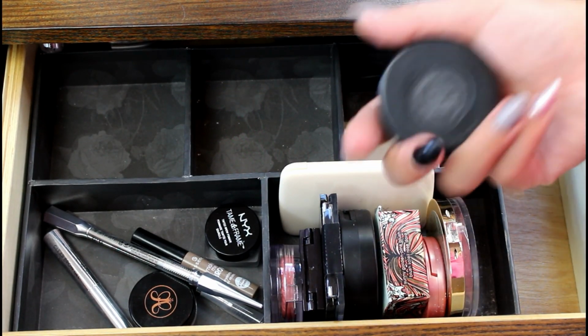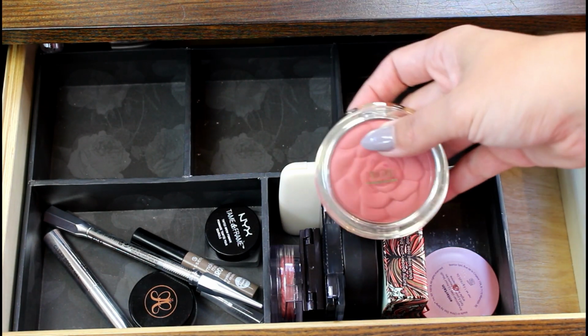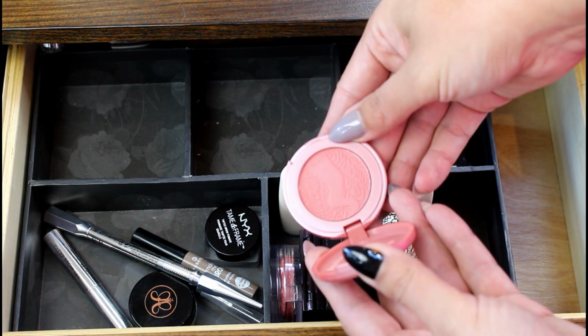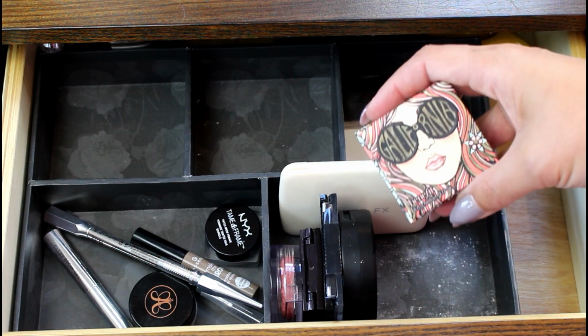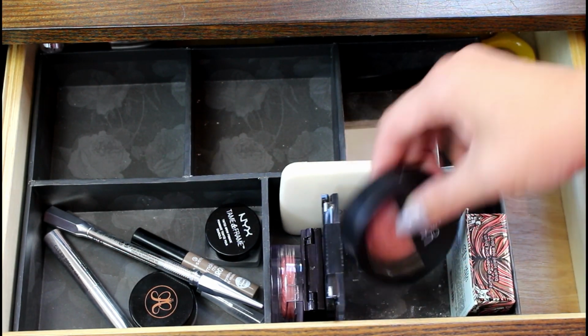MAC Cheeky Bits, that can go back. This Milani one in American Beauty Rose, like that a lot, that can go back. Entertain from Tarte, which is just like a nice neutral matte blush, can go back. California, I'm tempted to keep this in. I'm gonna keep this in. I really like that for the summer and spring.